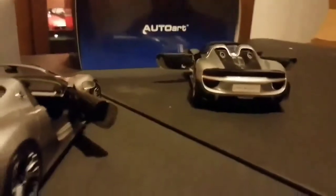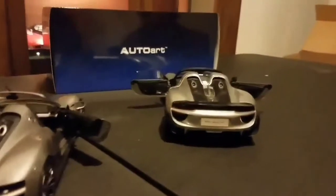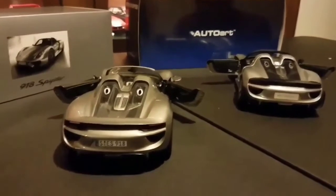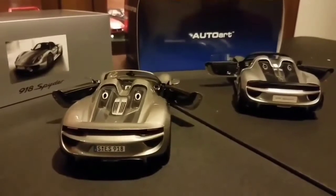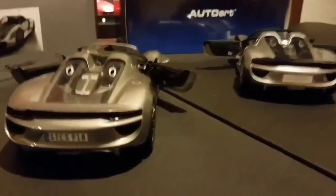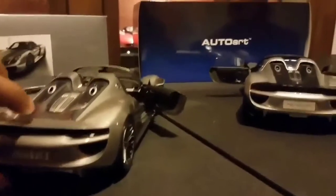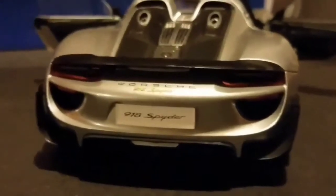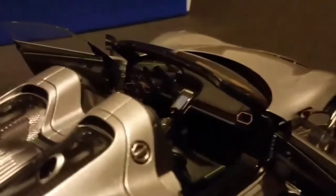But as far as the differences, again, mostly details. From a fundamental standpoint, I think the cars are both very well built, very well designed. The biggest detail by far, and this is something that AUTOart is very famous for, if you zoom in on the AUTOart 918, you'll notice that the interior details and just the overall general quality of the materials and the presentation of the interior on the AUTOart is much better than the Minichamps.